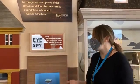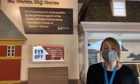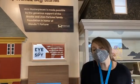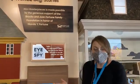So as we continue on this way, you'll see that for this newly reimagined Mini Masterpieces, we really wanted to think about these miniature rooms and the stories that they tell. They're tiny, they have these incredible amounts of detail that really allow us to imagine what life was like in a different time and place. And that's what we're hoping you'll do when you come here. Not only will you discover their stories, but you'll be able to tell stories about what people might have done if they lived in these rooms of the past.